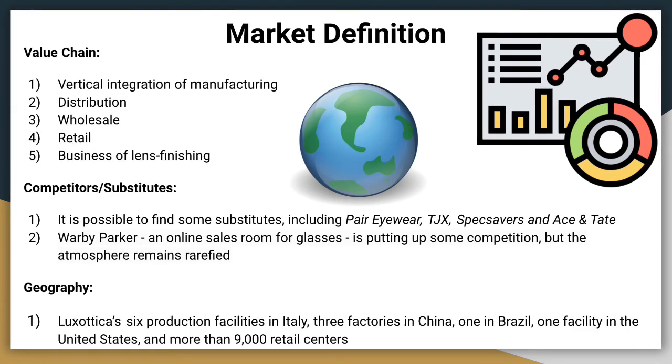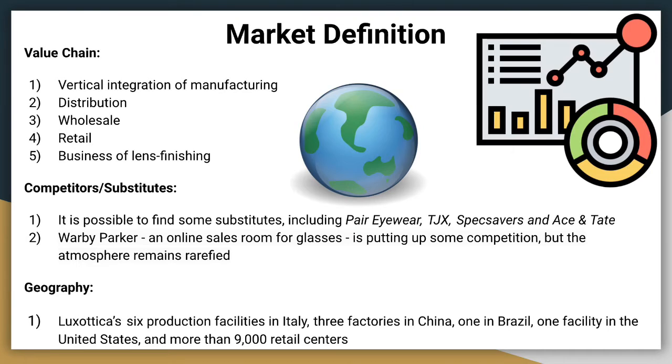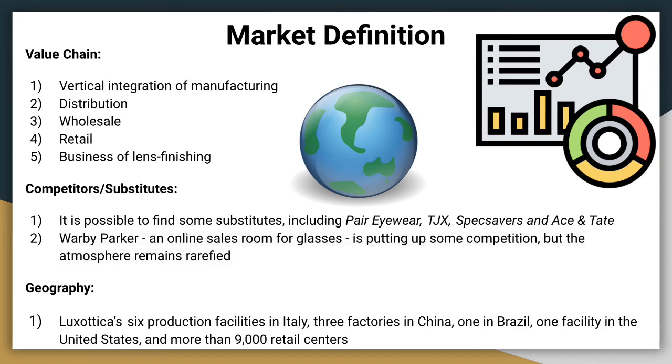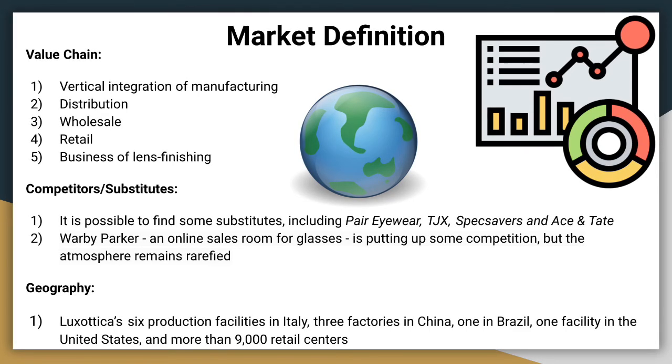Of course, it's a monopoly, but we can still find some substitutes and competitors, like the ones cited in this slide, especially now that Warby Parker, which is an online sales room for glasses, is putting up some competition, but it's still really low and it's not going to affect for sure the sales of this company.